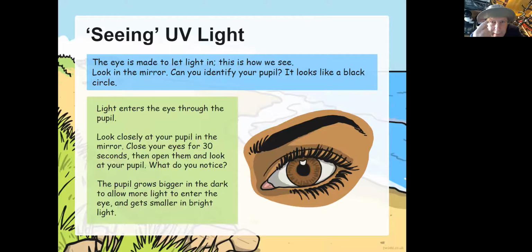Then you would have the coloured bit around it, and then you'd have the white bit. So the black bit is the right bit in the middle of the eye. So light enters the eye through that black pupil. Look closely at your pupil in the mirror.